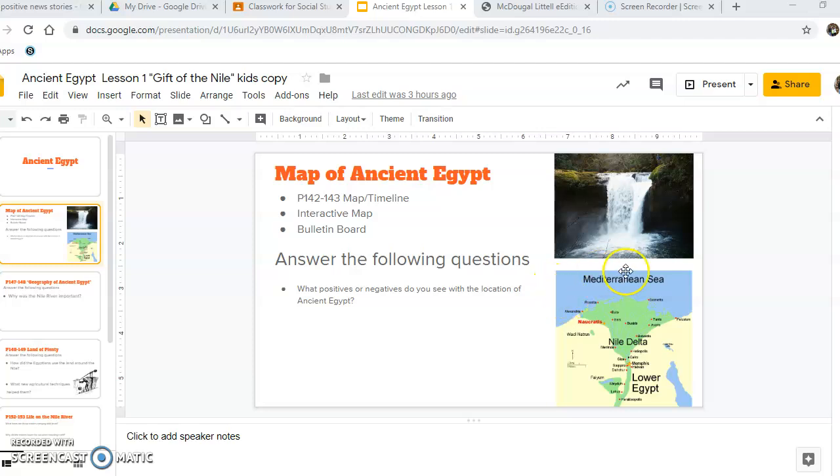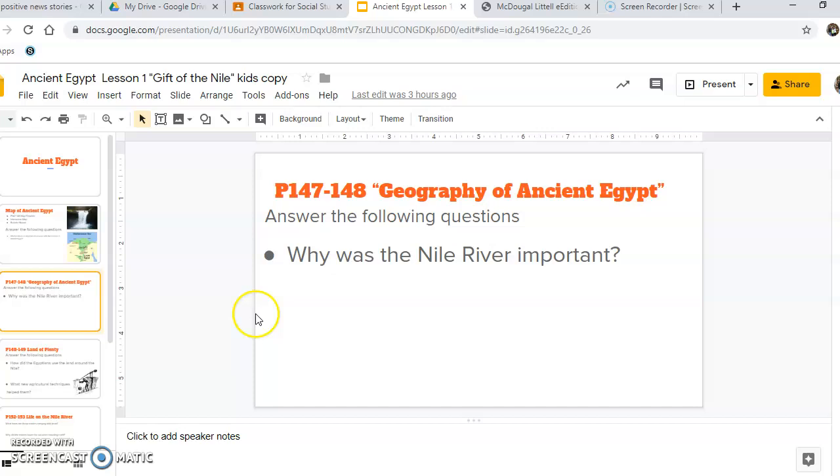A positive one that I can see right here, it's kind of in both pictures, is they're located next to water because water did everything for them. The negative is they're kind of trapped out here on the desert. So we're going to look through this chapter here, and I'm going to read the pages, and then that way you can go back and look at how to fill out these things.